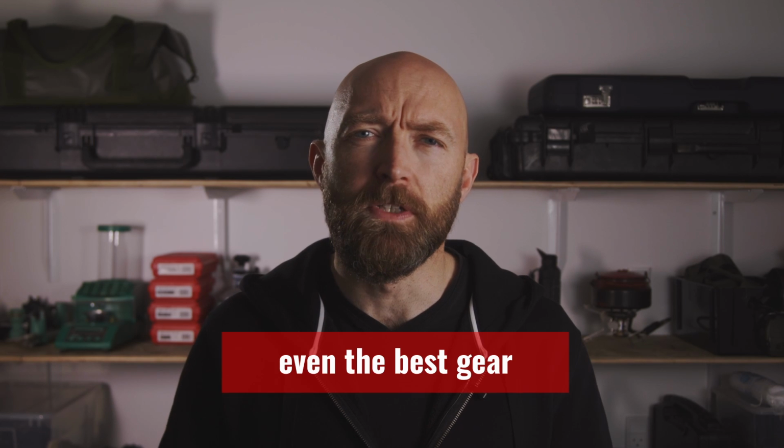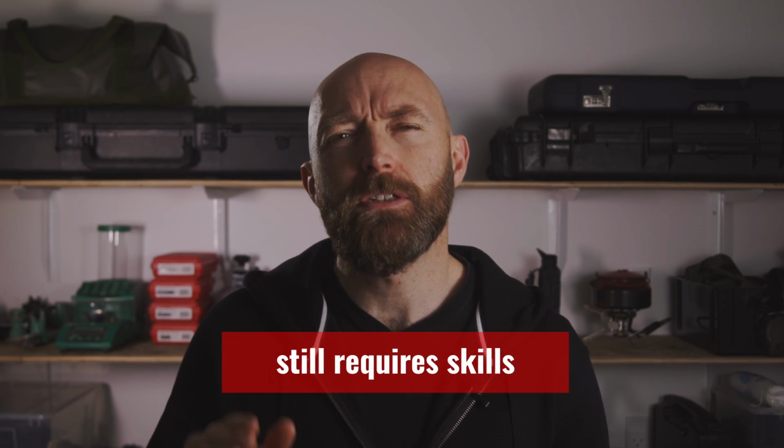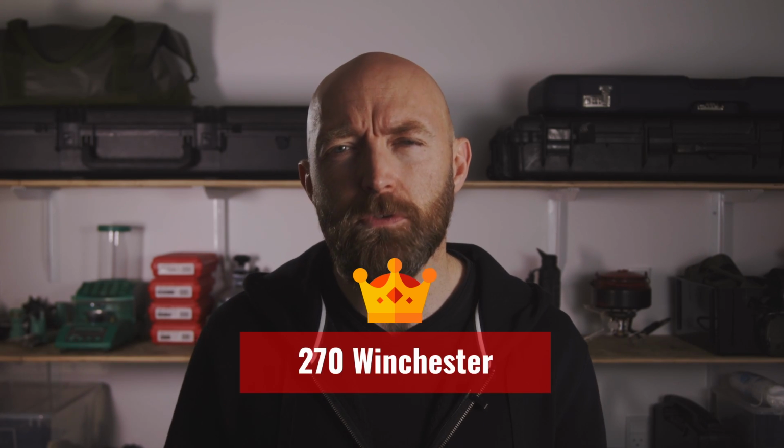This emphasizes that as hunters, we can't buy performance. We need to practice and we need to know the limitations of our skills and equipment. Let's move to the next category, velocity. The winner of this group is the 270 Winchester.